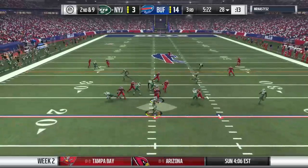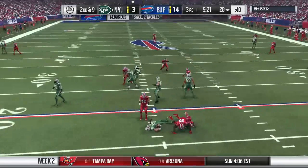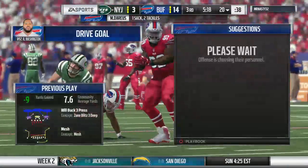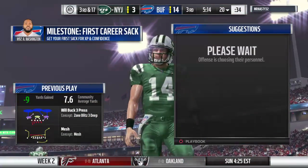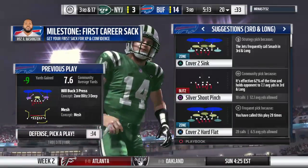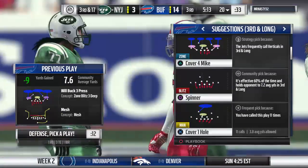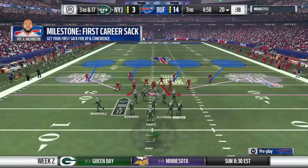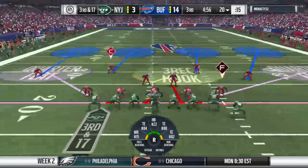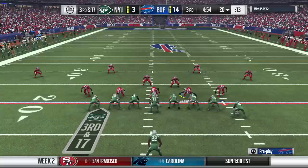Now a second down throw for Fitzpatrick. And down he goes. Fitzpatrick sacked. The former All-Pro Marcel Darius. He's the one that got to him. He takes him down for a loss of 9. Forte, the lone running back.